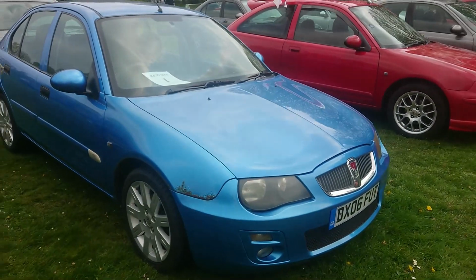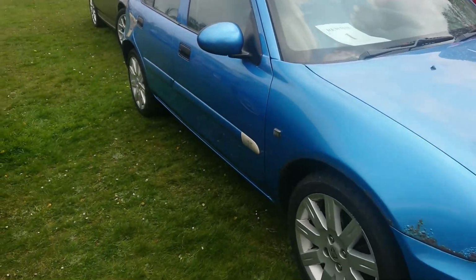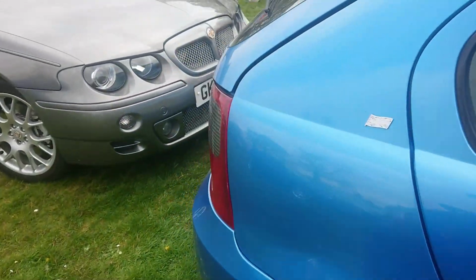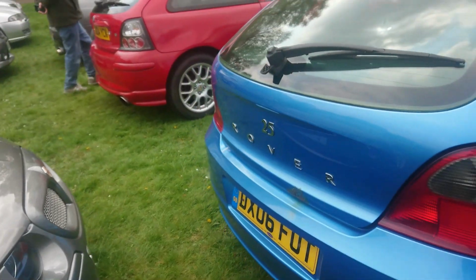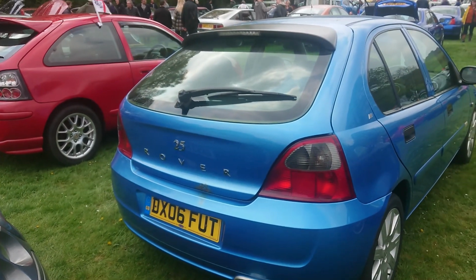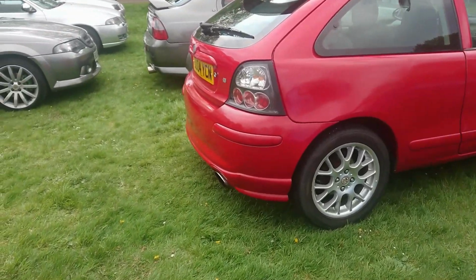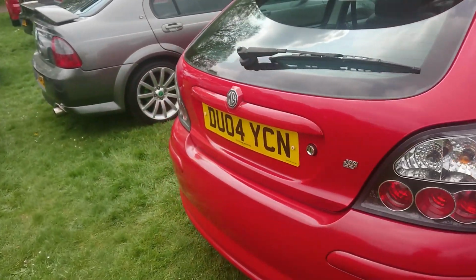2006 Rover 25 post facelift. There were loads and loads of MGs and Rovers left over when the factory closed in 2005, and so you see even registered 2006 plates, sometimes like 2007, 2008. I think the later ones I've seen are sort of 11, 12.